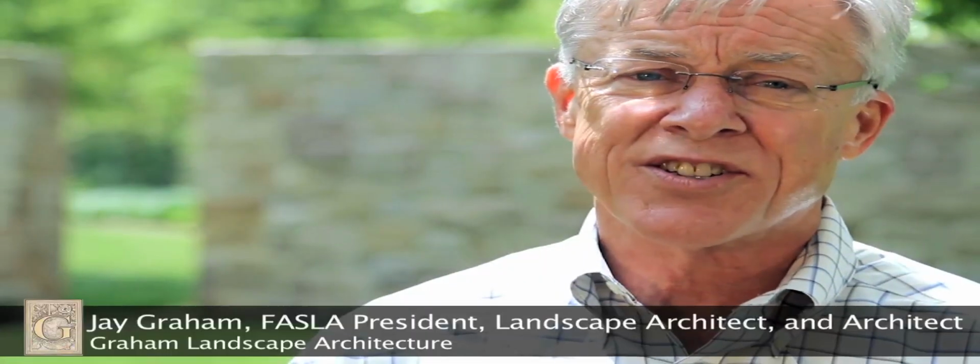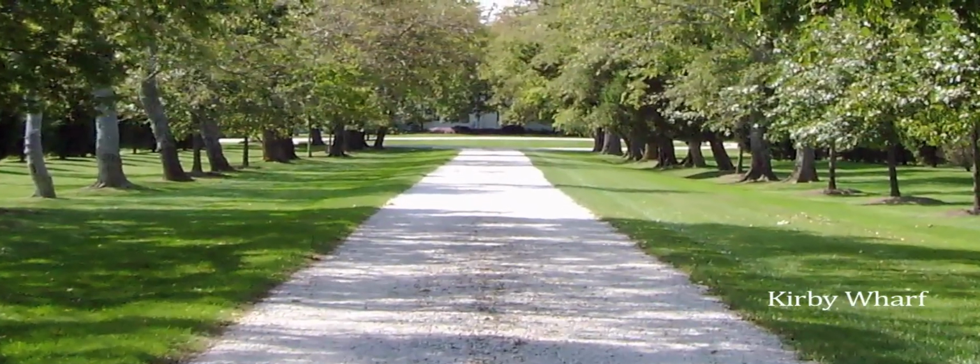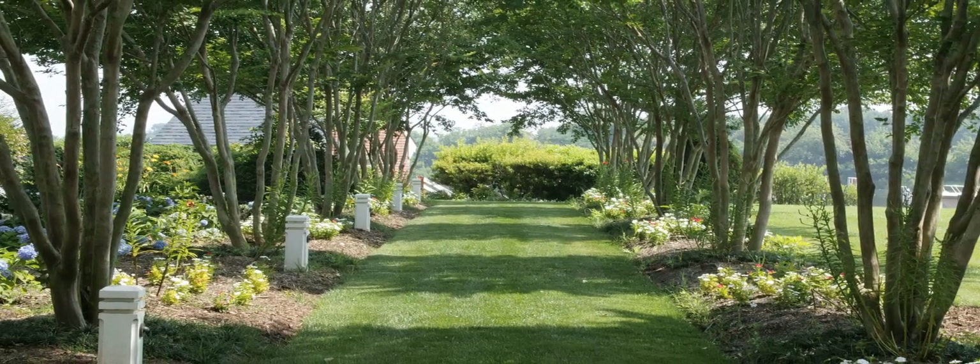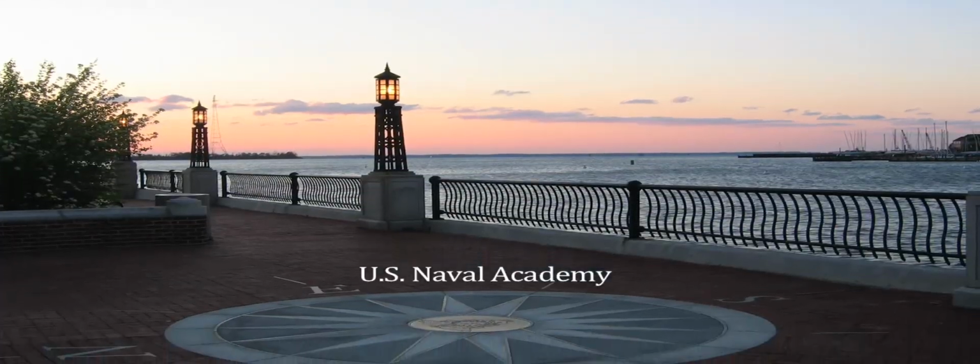Graham Landscape Architecture was founded in 1984 in Annapolis, Maryland. Since the beginning, it was quite a more wide-ranging project type. We did commercial and institutional, some high-image projects, as well as some residential.